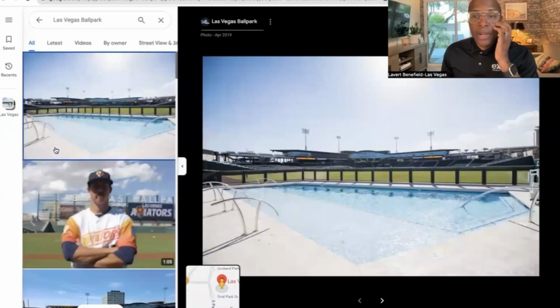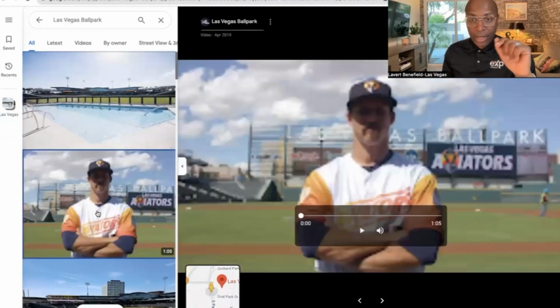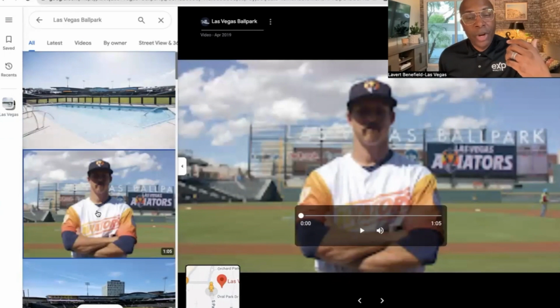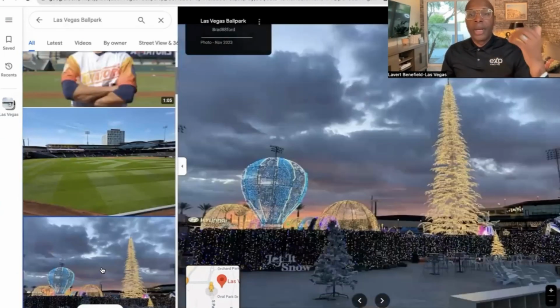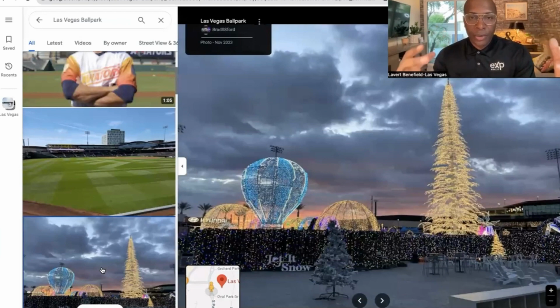This is the Las Vegas Aviators, their ballpark. There is a pool more towards the outside. You can rent this area at one point if you want to do all that kind of stuff, or corporate events and all that kind of great stuff. This also is an area that they actually turn into, I think during the holidays, especially during the Christmas holidays, one of my favorite things, and it's called Enchanted, where they come out and they put all of the Christmas lights. Oh, here we go. There's a great shot of it. They do all of these Christmas lights and they decorate the ballpark, and people love this during the holidays.